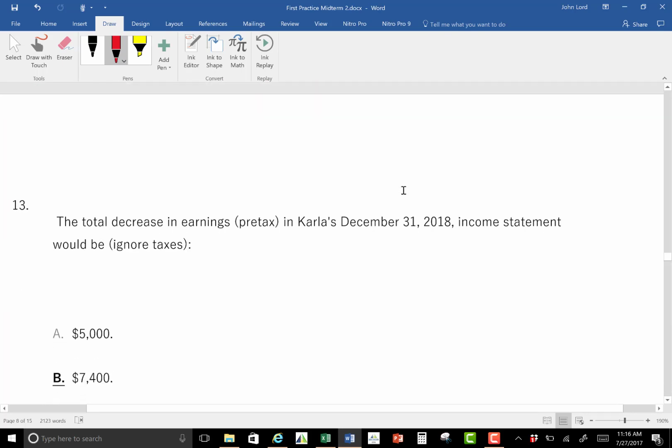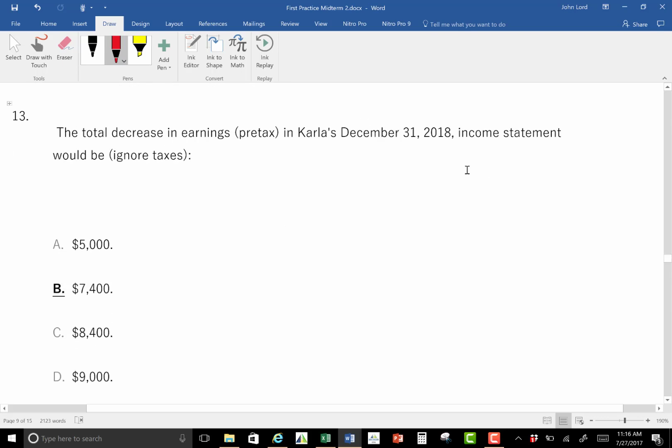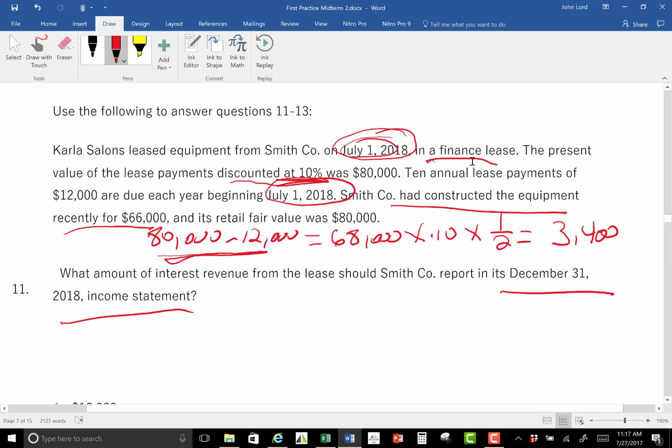Okay. Let's go ahead and take a look at number 13. And, yeah, we did 12, right? So now it's 13. Okay. And when we look at 13 now, this is asking about Carla. Carla is what? She's the lessee, right? Okay. And just going back, they tell us that this was a what type of lease? This was a finance lease. So Carla's going to do what? She's going to have interest expense, and she's going to have to do what? Depreciate the asset, right? Since it's a finance lease.